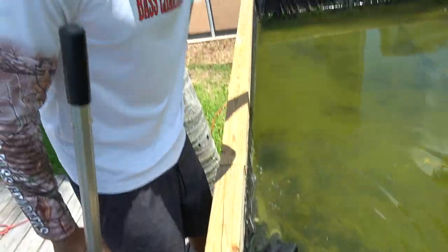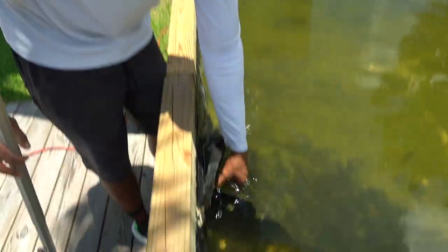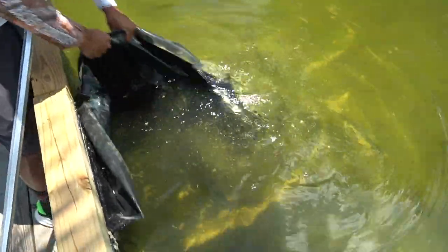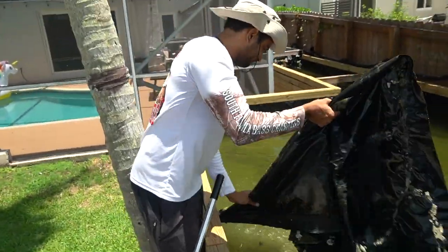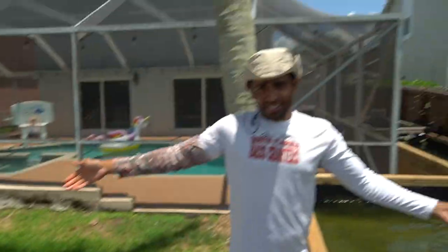Oh, there he goes. Look how destroyed this is. Look at this. This whole thing is ruined. I can rip up the entire pond. Goodbye. That's not good. So we had that little problem with our plecos.